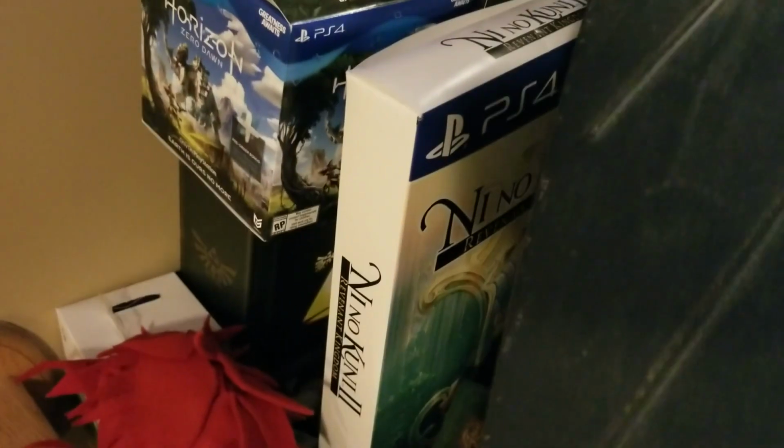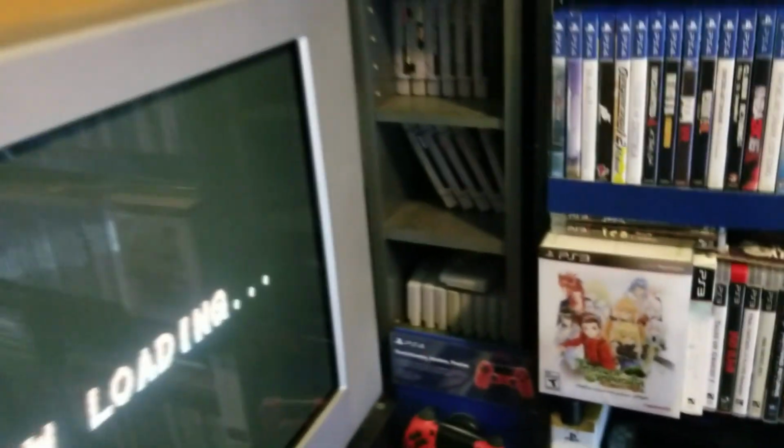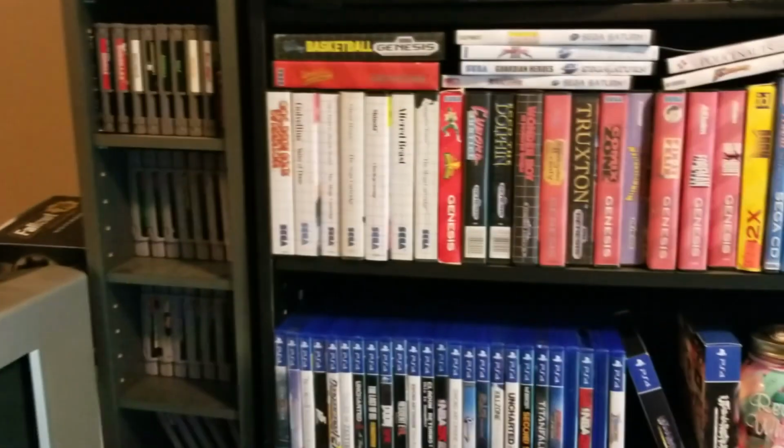But back here I do also have consoles and stuff like that. My hacked Wii is back there, and I have 2 boxed GameCubes back there, and then a bunch of store display stuff.